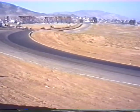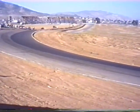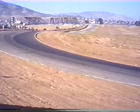Our field is through there so far, and our leaders will be coming up through the S to come to you at turn 6, Rob. No problem, our leaders have made it through.